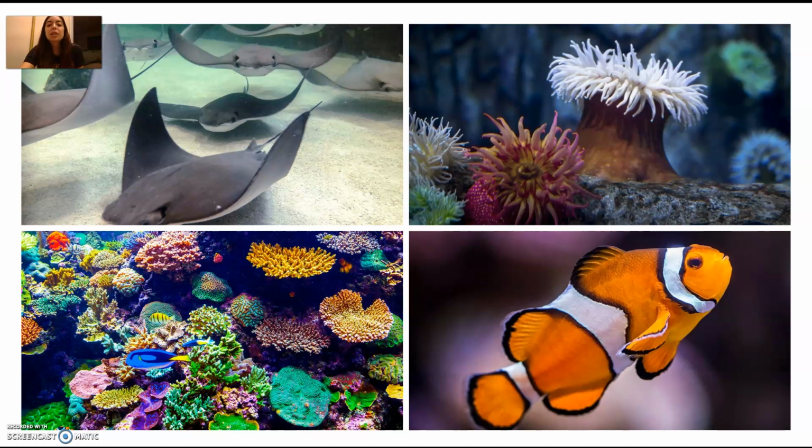Hi friends! We're going to be talking about sea animals this week and where they live and different kinds of sea animals. So we're going to go ahead and get started with this one over here in the corner. Can you find it? Do you know what it's called? A stingray. I'm going to show you guys how to say some of the things with your hands too, okay? So, stingray. All right. And then we're going to go over to this one right here.